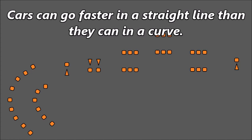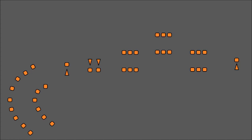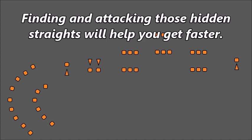Cars can go faster in a straight line than they can in a curve. Autocross courses are often defined by turns, but there are hidden straights on every course. Finding and attacking those straights will help you get faster.